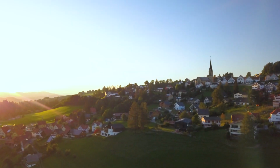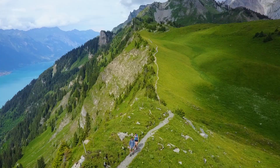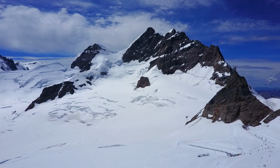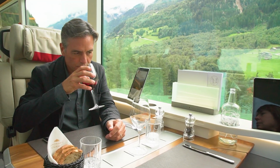If what you see is what you get, then you get an awful lot in Switzerland. But travel is so much more than just picture postcard views. It's also what's there when you close your eyes, the tastes, the smells, and the sounds.